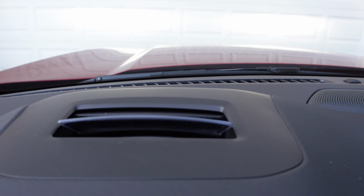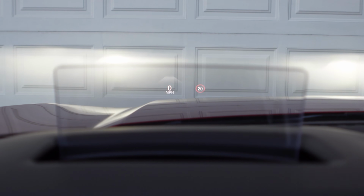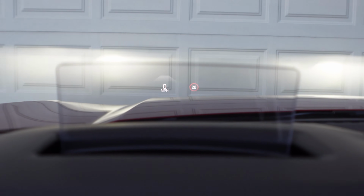So now it's closed. If I press the button on the steering wheel again and turn on my heads-up display, that's actually kind of cool. Here we go. We have a heads-up display. It just shows your speedo and the speed limit.